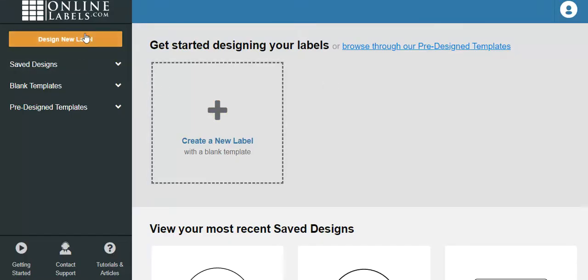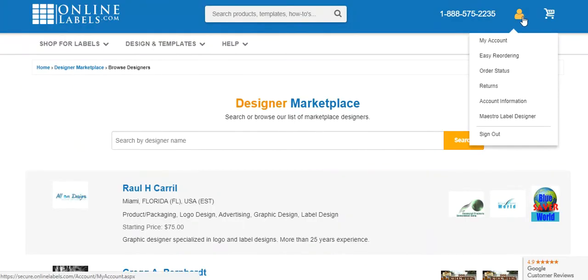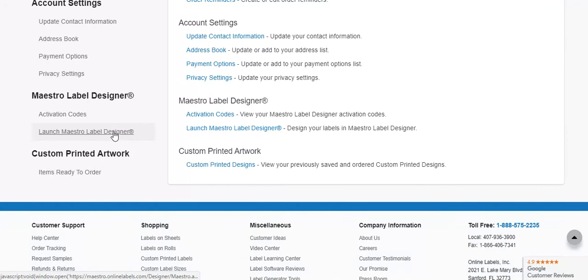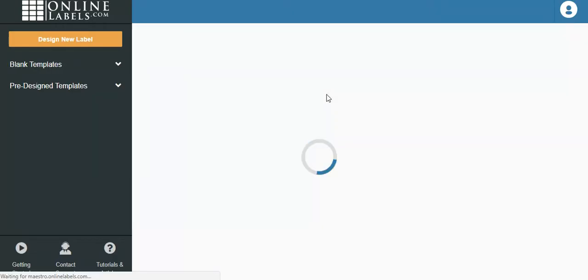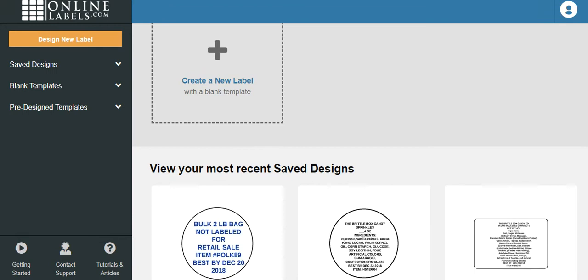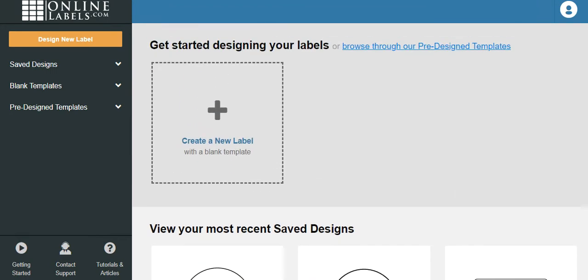Now, let me show you how to get to the Maestro label design. Once you make an account, go to your account status here, and then scroll down. You want to go to label design. See this here? Launch Maestro. This is their label design program. There's actually a video on my YouTube channel that covers how to use this. But what I want to show you now is their pre-designed templates.